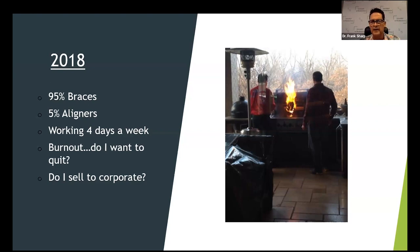At that point in my practice, I was doing about 95% braces, about 5% aligners. Those numbers aren't 100% accurate, but they're pretty close. I didn't like aligners. I didn't know how they would fit. Thus, I didn't like the idea of just letting patients move along through treatment, me having no idea where they were going to end up. I was working 4 days a week, really burned out, trying to figure out if I just wanted to quit. Do I sell to a corporate?